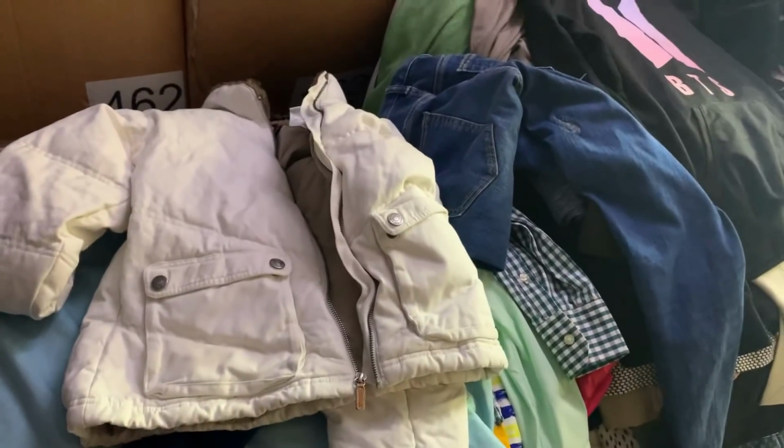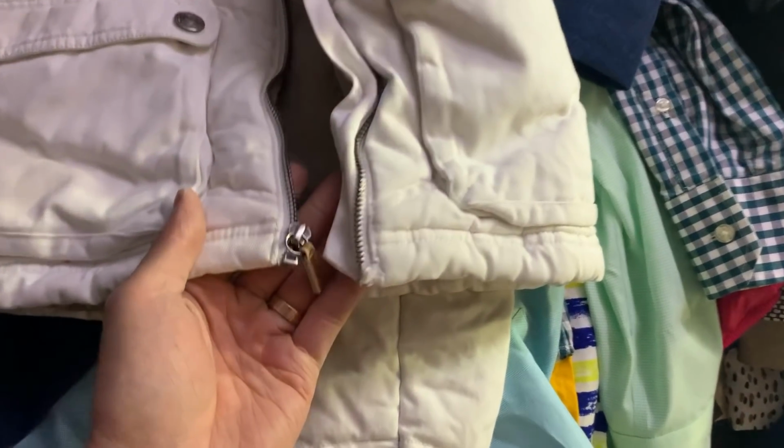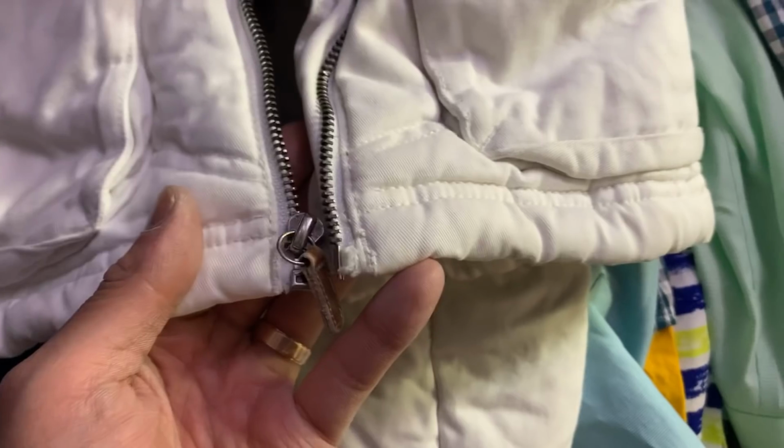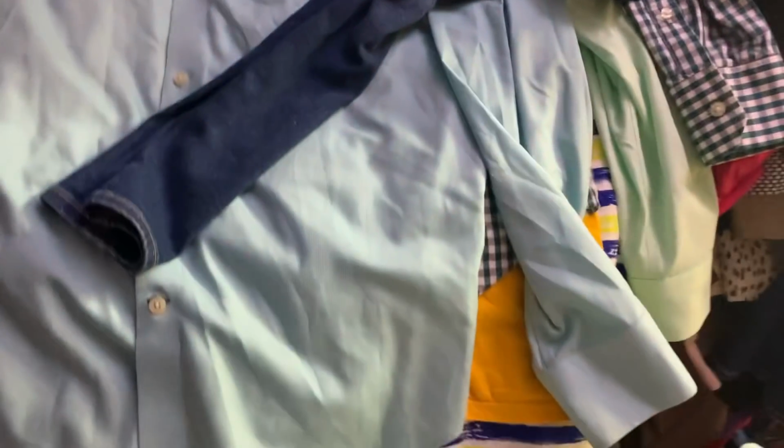Problem number 3 is grading your items to find out if there are any major problems that you need to disclose to your customer. On this jacket, it's not a very expensive jacket, it has a broken zipper, so I'm actually going to redonate it. So this item is going to go back to the thrift.